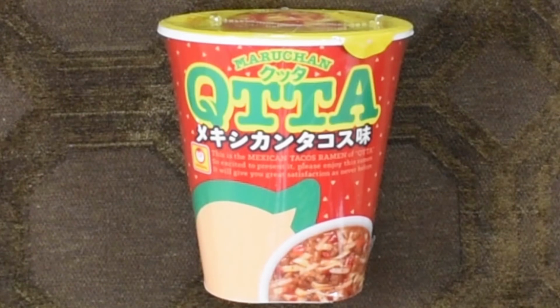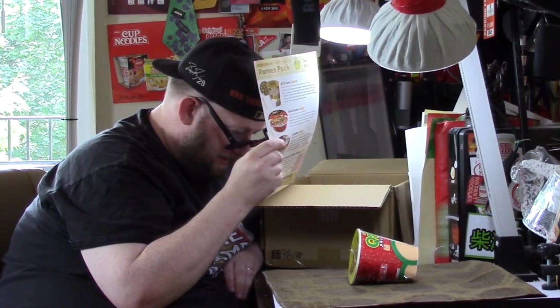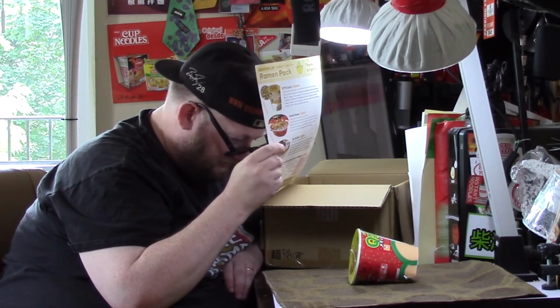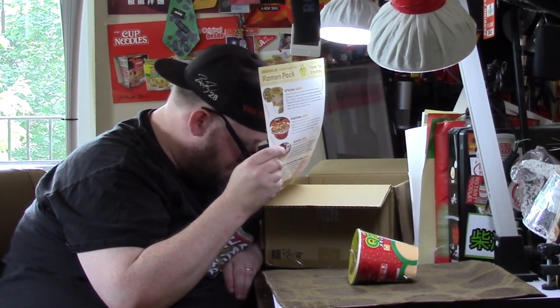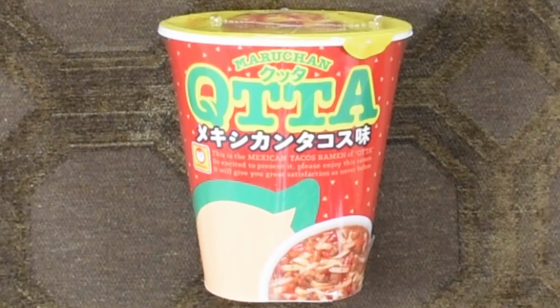And now something completely different. We have Kuta Mexican Tacos Ramen. I will read. Have you ever tried Mexican tacos flavored ramen? The toasty flavor of corn expresses the tortillas, and the mildly spicy and sour soup and the ingredients like minced beef and onion make it a bright and vibrant Mexican Japanese style lunch. That's weird, man. I am so down to try this.